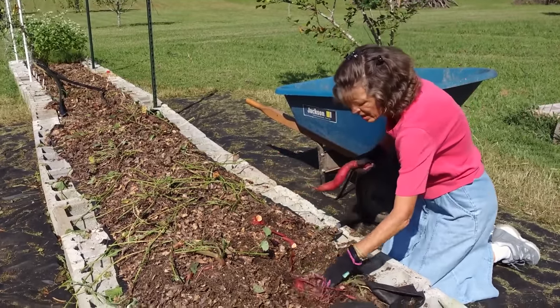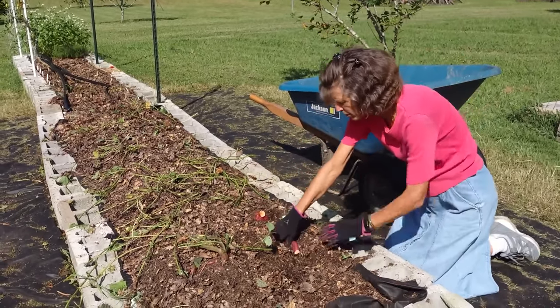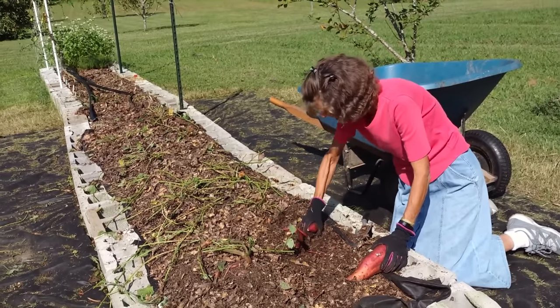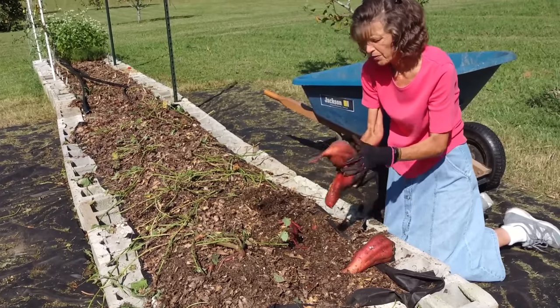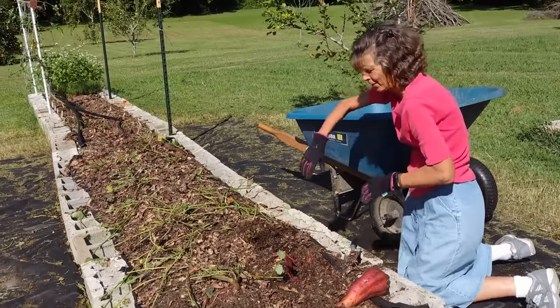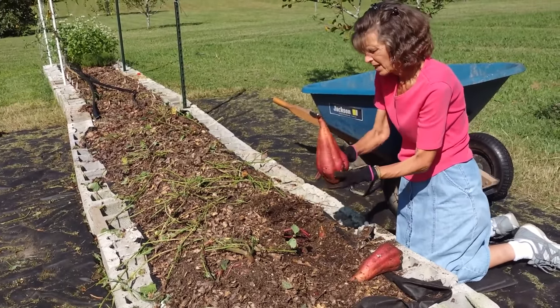Even these are good. Now it's got a little bit of a vole bite in it. I'm just going to throw this other stuff aside for now. I usually wait another month. I'm glad I didn't wait because, ooh, this one's perfect. If I would have waited, they would have been even larger. All right. Another beauty right here.